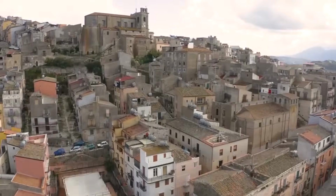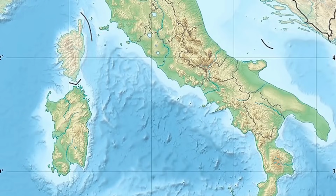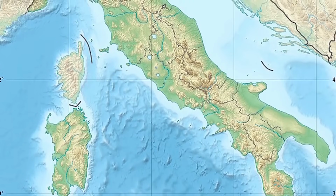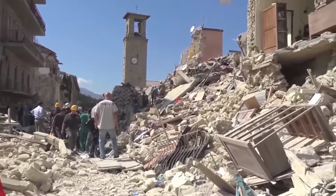And to make matters worse for Italy, the United States Geological Survey suggested the earthquake loosened the region's fault lines, making it easier for more severe earthquakes to occur in the future.